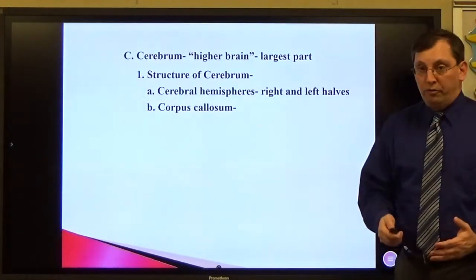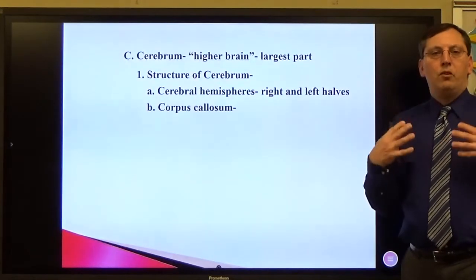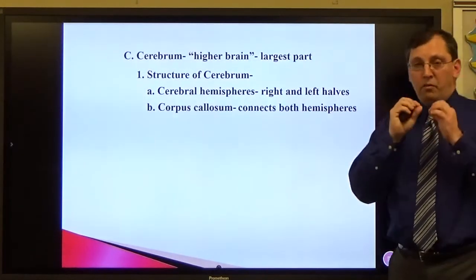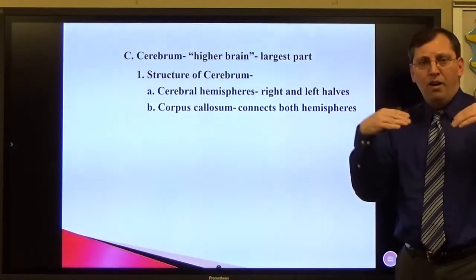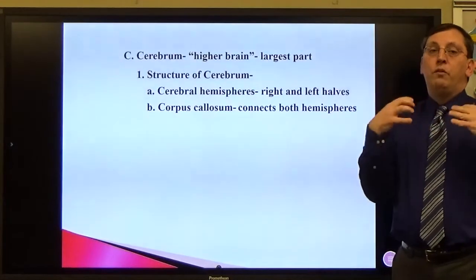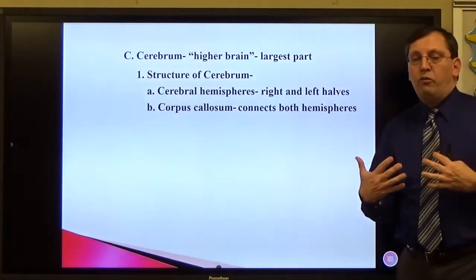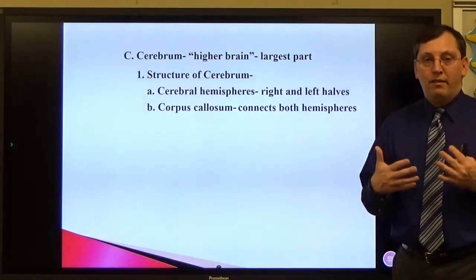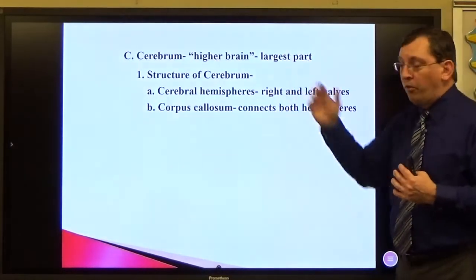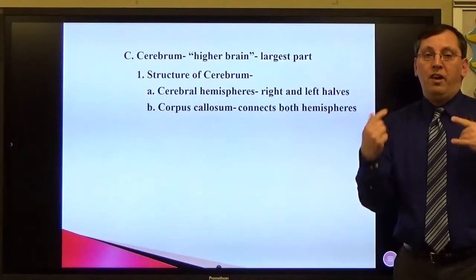The corpus callosum is the connection point between the 2 of them. So it's going to connect both of them. It's basically a little bit of white matter that helps connect and send signals back and forth. It's highly important for the 2 of them to be able to communicate. There are situations where people have things like alien hand syndrome, where basically this got disconnected. You broke the corpus callosum. So now the 2 parts can't connect.